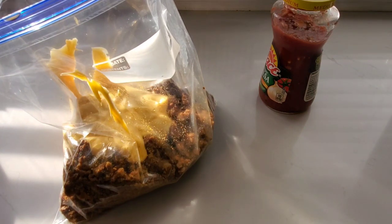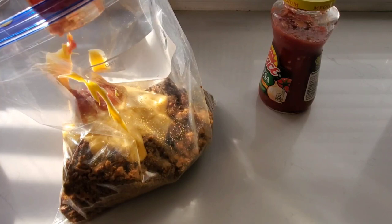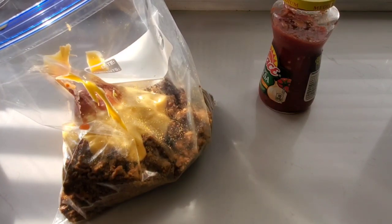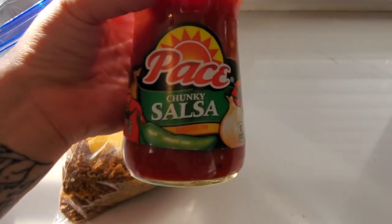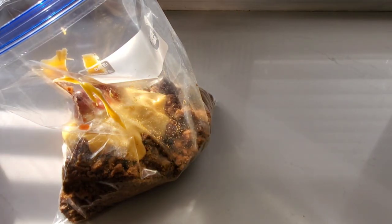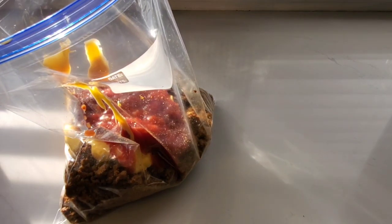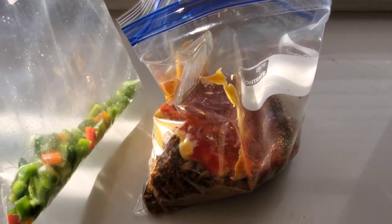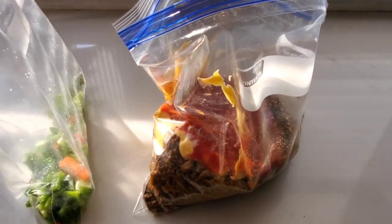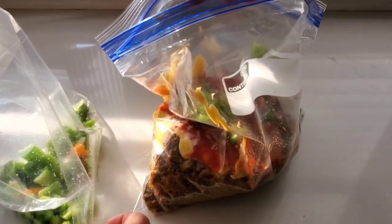I literally had one drop of salsa left in this jar, so this got added to the bag, and then I used about half of the other jar, so I'm calling it about a cup of salsa for this recipe. We had some diced bell pepper left over from another day of cooking, so guess what? They got thrown in the bag too.